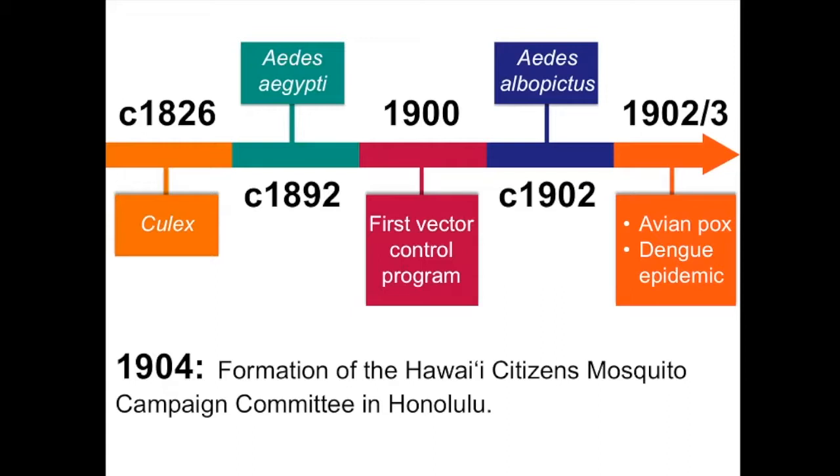So on the left-hand side, 1826 roughly is when that first species was introduced here in Hawaii, Culex, or the southern house mosquito. Not too much longer after that, it's believed that Aedes aegypti was introduced, and Aedes aegypti is well known as being a very competent vector of dengue, for example.